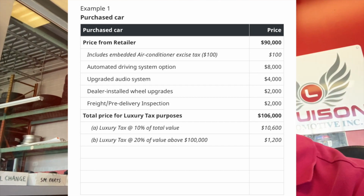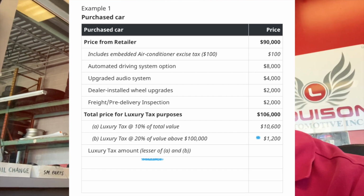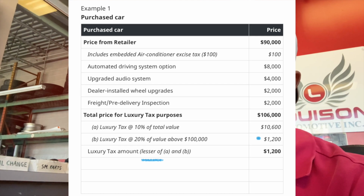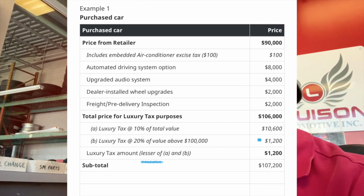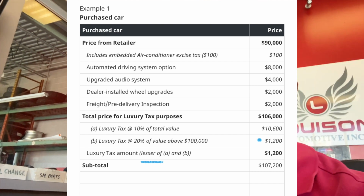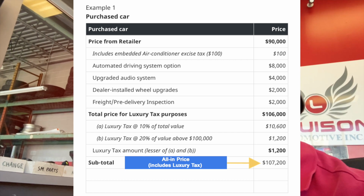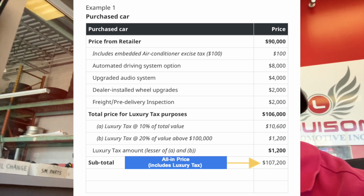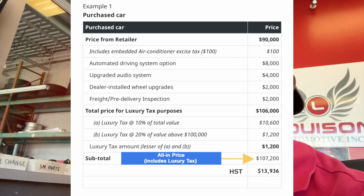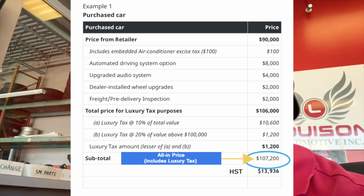So the government is saying these are the two ways to calculate the taxes, whichever is lesser is the one that we use. 20% of whatever is over 100 grand, in this case is 20% of $6,000, which is $1,200. So you can see that $1,200 is the lesser number. So we'll use this as the amount to tax the person. Just keep in mind, OMVIC is saying that this number needs to be the advertised number, okay? So which means this is the selling price of the vehicle. I add the taxes on the vehicle. This is the number you should be advertising your vehicle for sale. So if you want to be in compliance with OMVIC, this is the number you have to advertise.